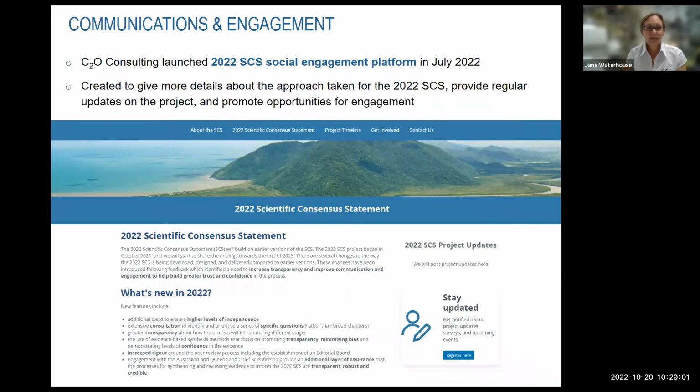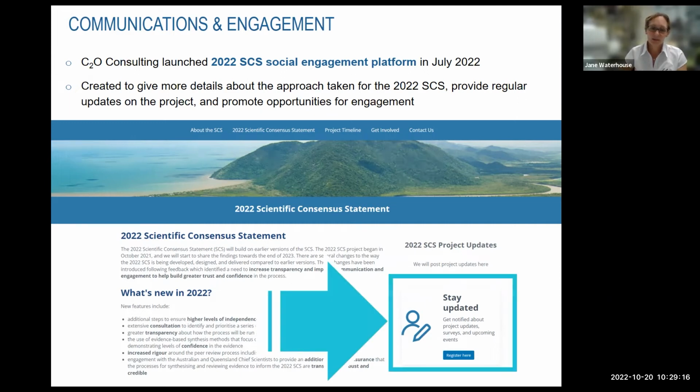One of the things I mentioned earlier is the social engagement platform, which I said is just like a website. So Katie's developed this, and the idea of it is really just to provide additional information and updates and further detail as we go. So you can sign up for that to get updates and receive notifications around that.